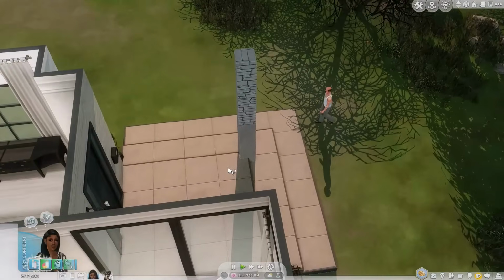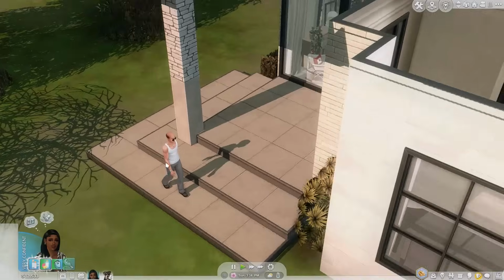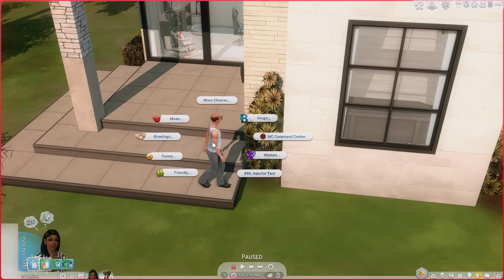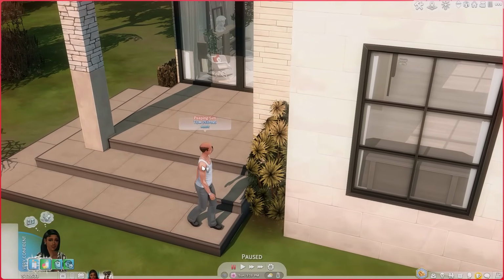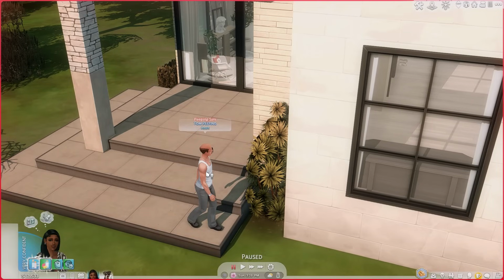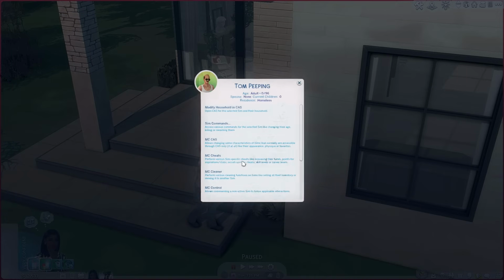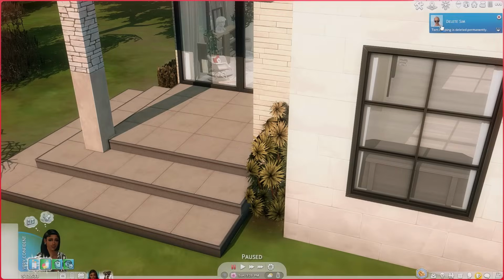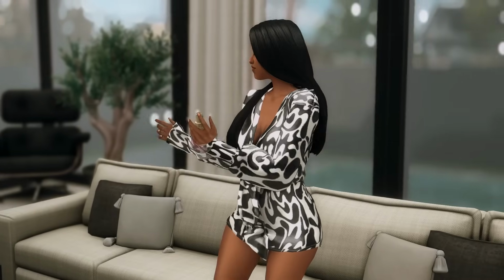No, no, uh-uh. Get the hell out. If you have Wicked Whims, if you know, you know. I'm in a new save file, so I didn't update my Wicked Whims settings. Tourist peeping creeps me the hell out. He creeps me the hell out. I get so triggered seeing him. Like, he cannot be in my game, y'all. Goodbye. All right, anyways, moving on to the next mod in my game.